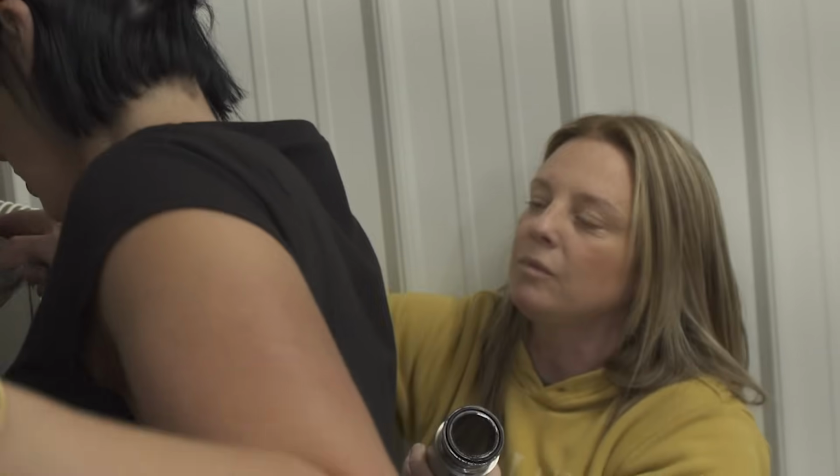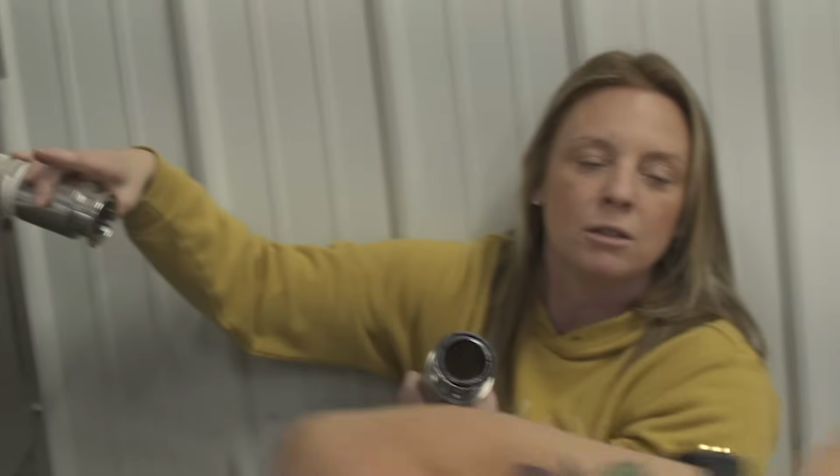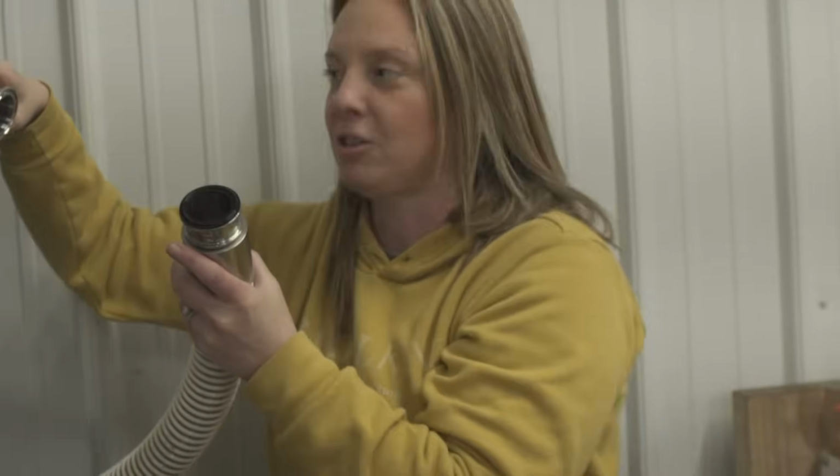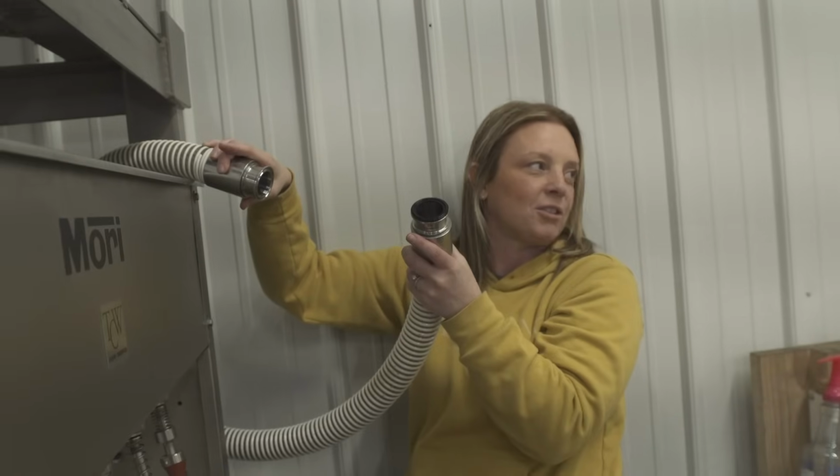The juice that was coming out started to slow down, which is an indication that the screen from the tank is maybe clogged with some char. And so when we disassembled this, the screen fell, and so that's what she had to locate. So she'll just rinse that out, and then we'll put it back on the tank and restart.